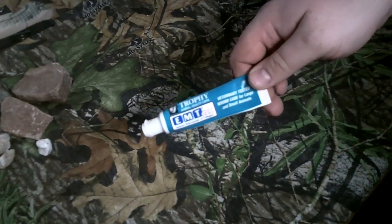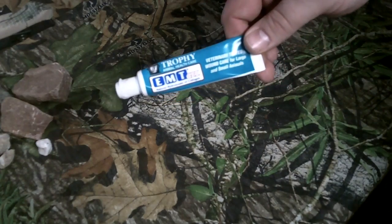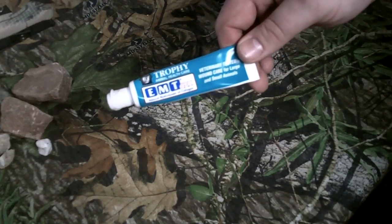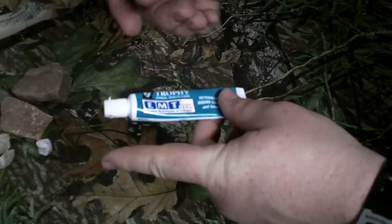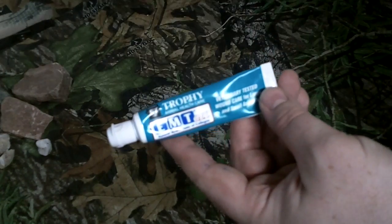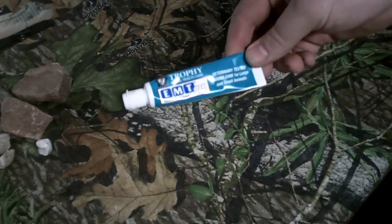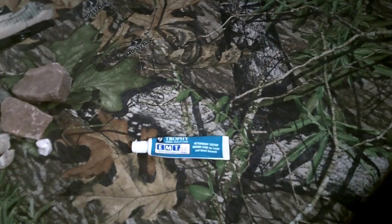Ever since I've been into survival and stuff like that, people always give me suggestions, including one of the videos Dave Canterbury did a couple years ago, where he actually cut himself and did an example of using this EMT gel, which is a veterinary gel for animals, to stop and heal wounds. Well, you're not going to see me cut myself on here.